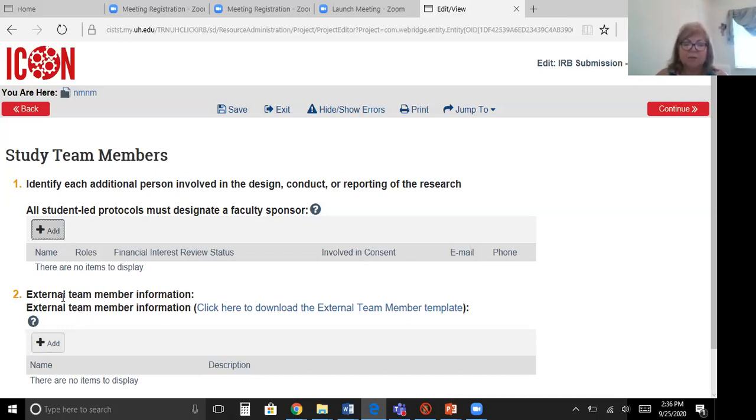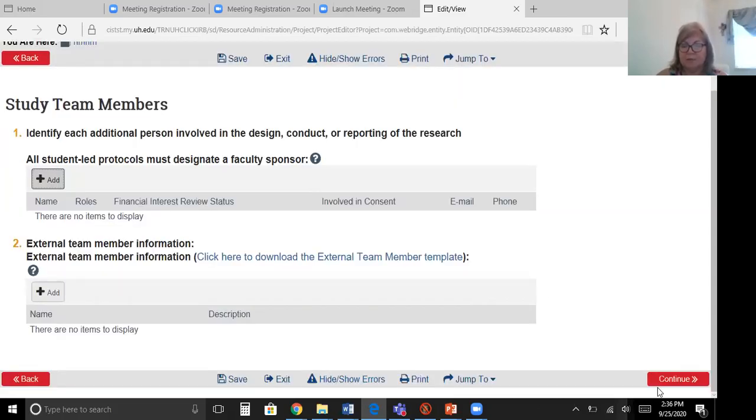Also under section 2, there's this option of clicking to download the external team member template. If you're working with an institution that is outside the UH community, then you will go ahead and include information here. Let's say you work with UTMB, then you will put their information here. If you have another IRB reviewing, you put their information here. You will download your document, you will update it, and then upload it.